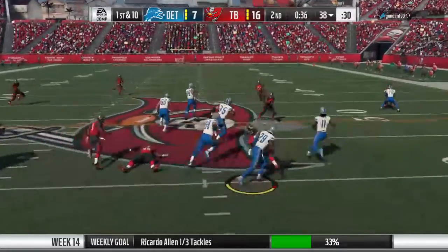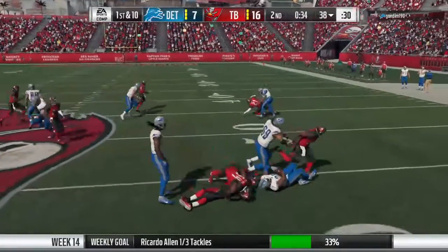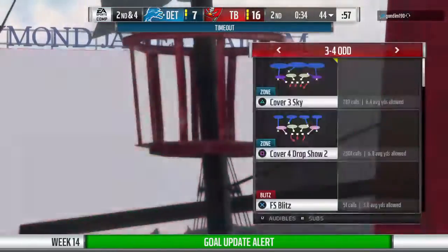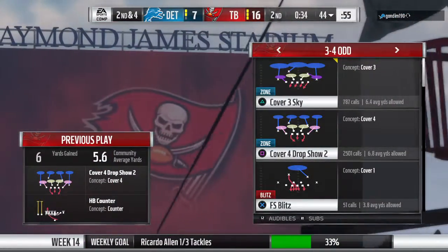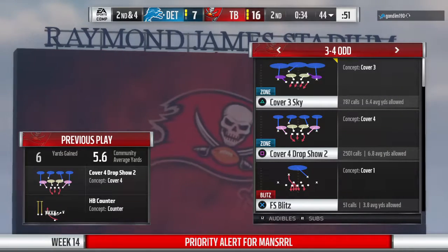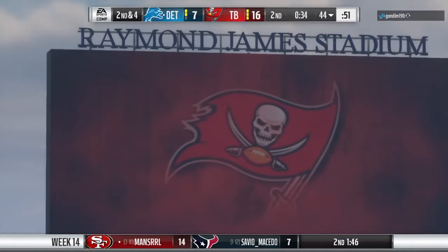And they'll keep it on the ground with Bell. He gets away from one. And he'll be brought down just shy of the 45. Now hold everything here. We're going to get a timeout by the offense, as the clock will stop with 34 seconds to go before halftime.